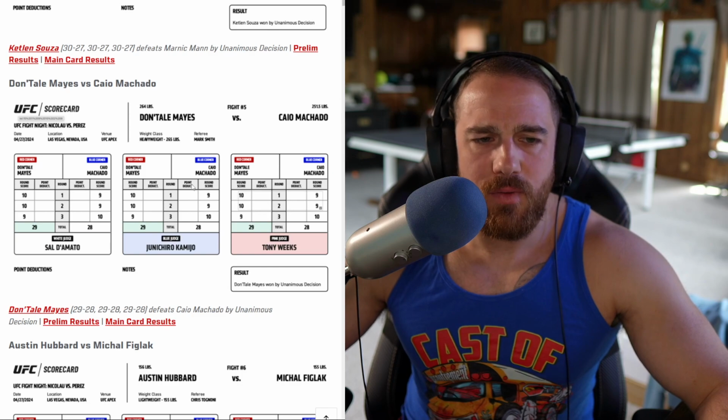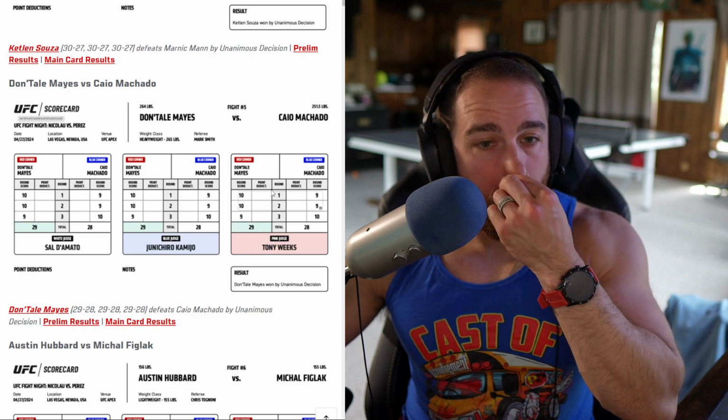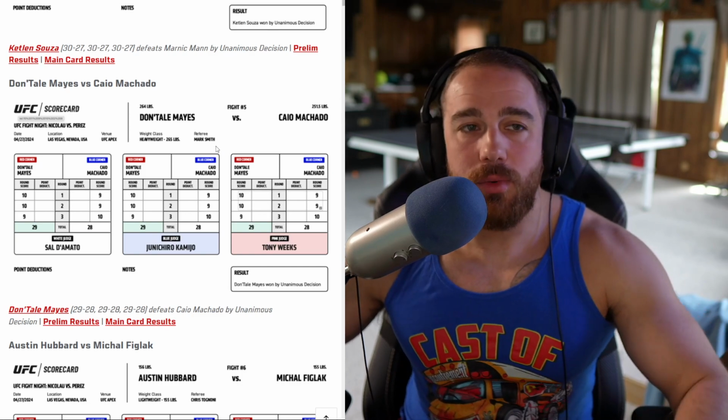Looking at the scorecards, all three judges saw it the same way. They all gave Mays those first 2 rounds. I just didn't see, again, very close. That second round for me, I thought that Machado landed more than I guess he did. I don't know if those numbers are right, but I can only go off of the data that's collected. I'm not going to go collect the data myself.